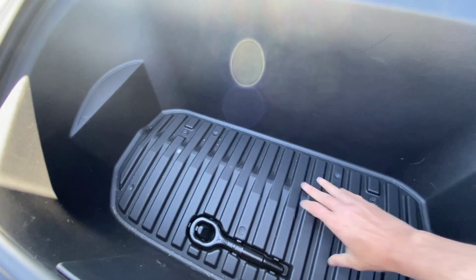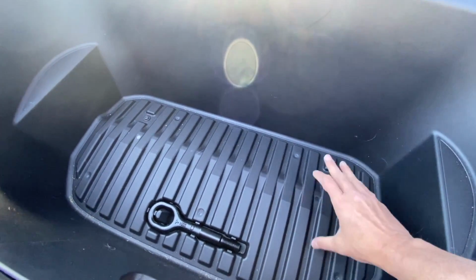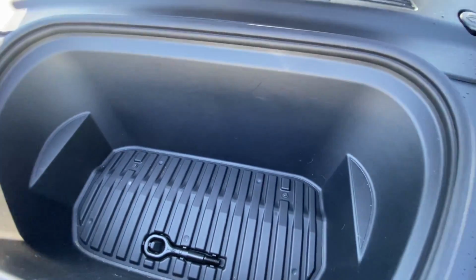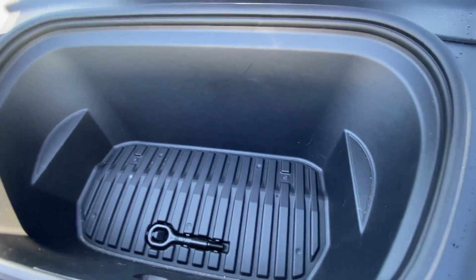They didn't put that little carpet in there. Of course, they don't even do that anymore with the 3. This is a little bit more rugged, and just kind of has more of that rugged feel. So really neat right here. I like that. I like the size.